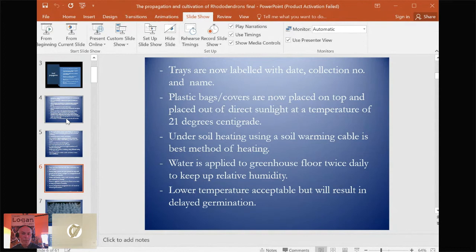So plastic bags are actually placed on top of the pots, and then they're placed in an environment, ideally of 21 degrees centigrade. The easiest way to heat the pots is using underground heating, using a soil warming cable. And what I think is a good practice as well is to actually water the greenhouse floor twice a day, just to keep up the relative humidity.